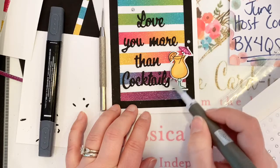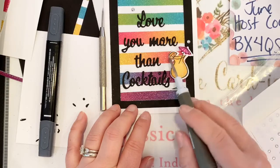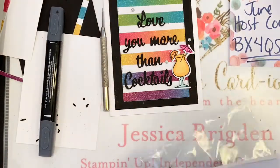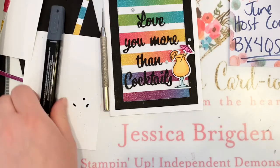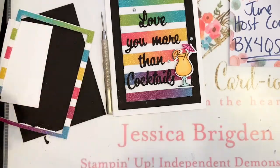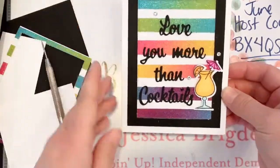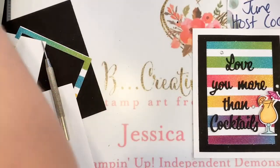So let's see here. Oops. Yeah, we'll do that. We'll just kind of dance them around on there. I think that works. And it's nice and bright and fun. Yeah, I think that looks pretty cool. So let me take these little scraps here and, okay, brush them off. So let me show you how to get the stripes here using another piece.